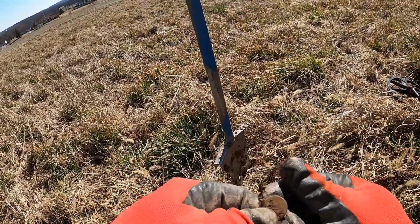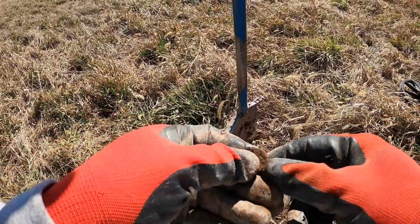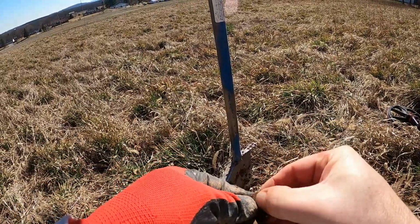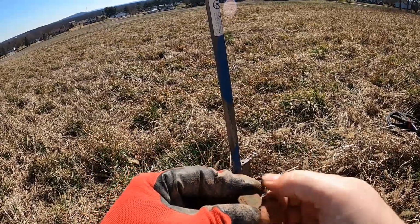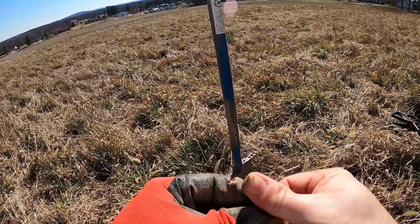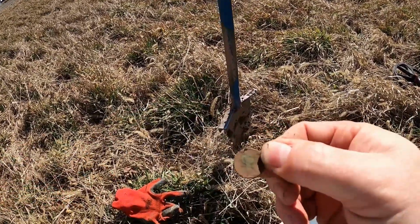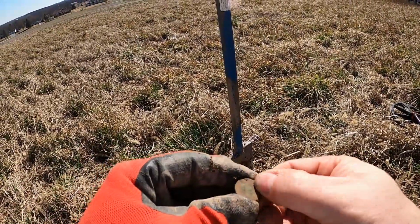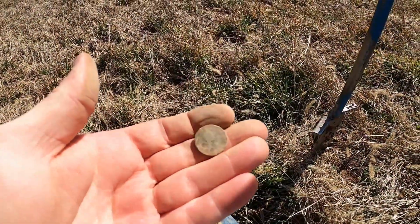So there's another penny here, it looks like. I'm hoping it's another Indian head penny. Go ahead and get my glove off here so we can clean it off a little bit. Get an ID on it for you. It's definitely going to be an old one. Look at the green coming out on that thing. What in the world is that? I can't make it out. There's been a lot of wheat pennies found out here too, so it's hard telling. I'll let you know. Sorry guys, at this point I can't tell what it is.